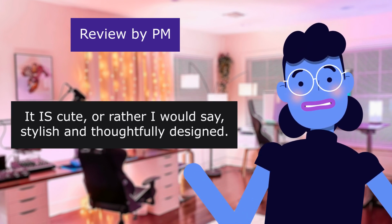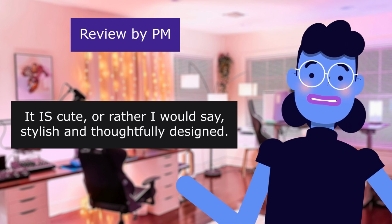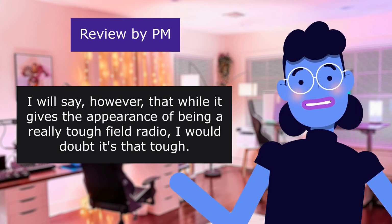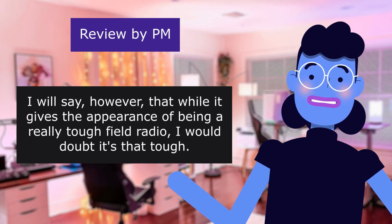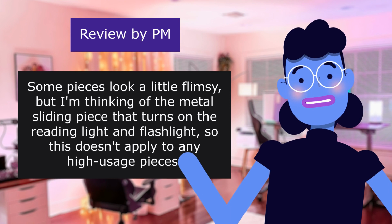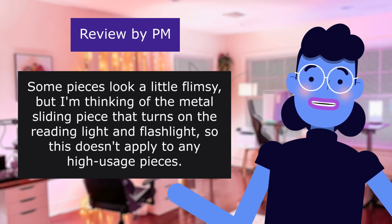It is cute, or rather I would say stylish and thoughtfully designed. You can see the photos yourself. I will say, however, that while it gives the appearance of being a really tough field radio, I would doubt it's that tough. Some pieces look a little flimsy, like the metal sliding piece that turns on the reading light and flashlight.